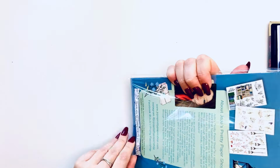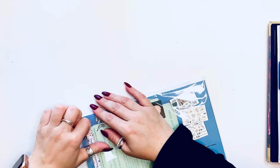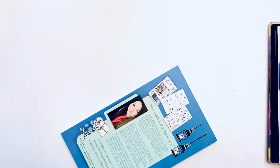Okay. I know you guys are here for this, so let me get to it. The sticker book. The sticker book is 30 pages. All of the illustrations are made by Jojo. The book itself is called Whimsy and Floral, or Flora and Whimsy.